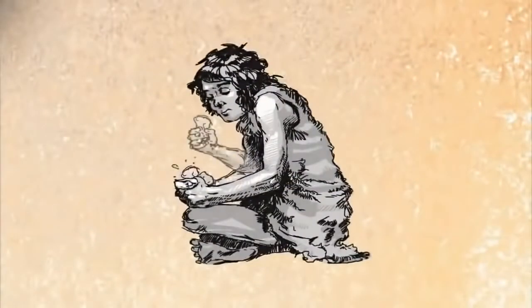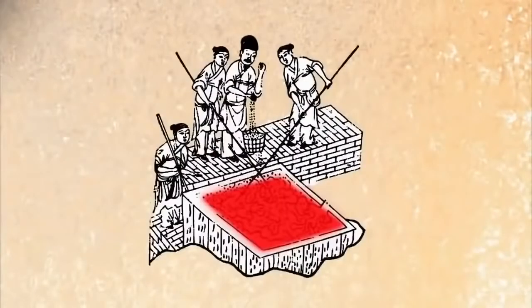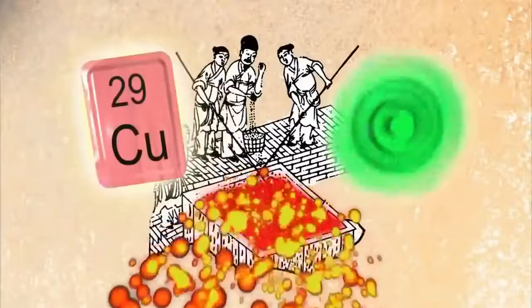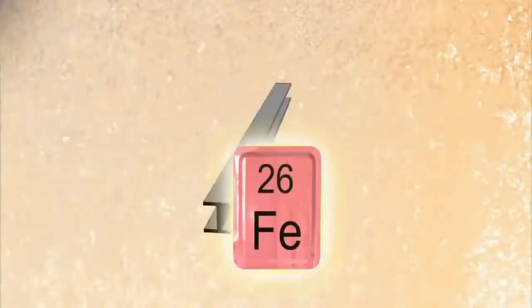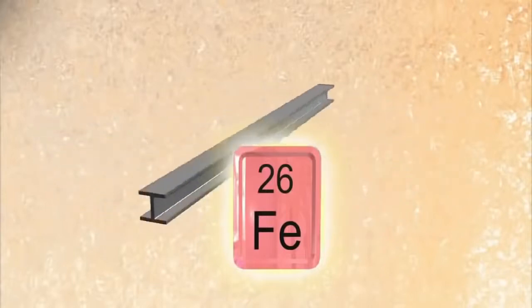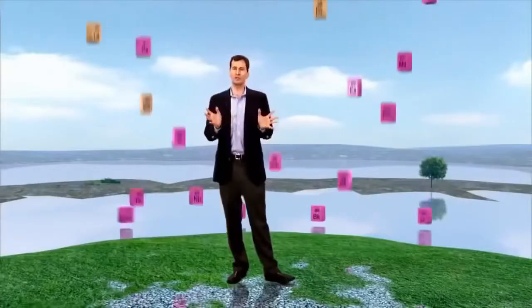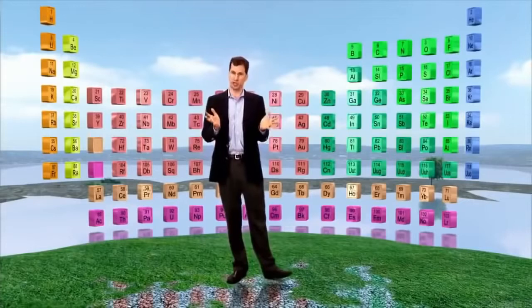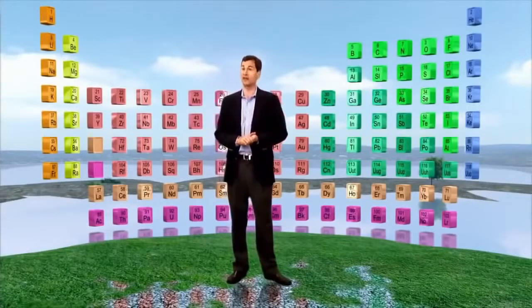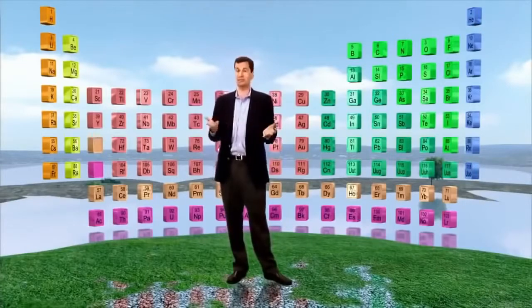Thousands of years ago, ancient people used tools made of stone. That's why it's called the Stone Age. But eventually, they discovered how to extract metals, like copper, tin, and iron, from rocks. Iron is the main ingredient in steel, but steel is stronger than iron because it also contains carbon. All these materials fill the periodic table of the elements, a master chart that lists the basic building blocks of every material in the world, from the lightest to the heaviest, from the weakest to the strongest.